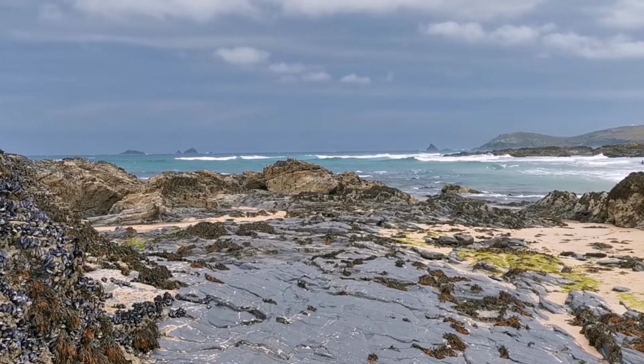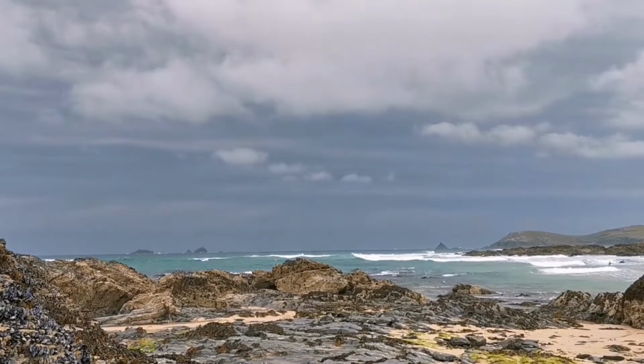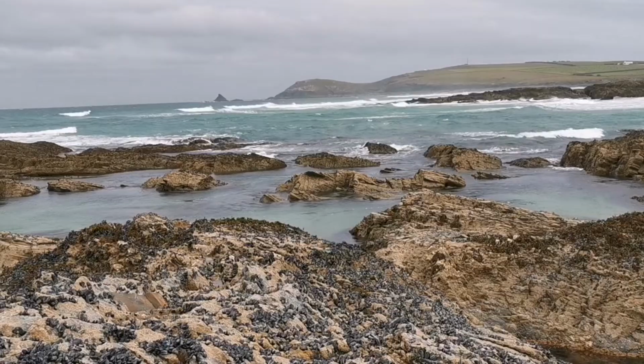As if the oystercatcher hadn't made it clear enough, the weather soon turned, so I took the hint and headed home. It's harder than it looks, this filmmaking stuff.